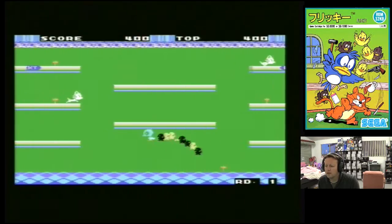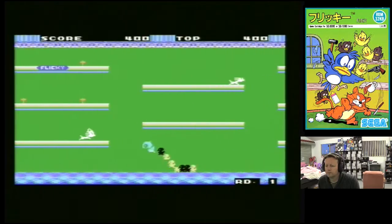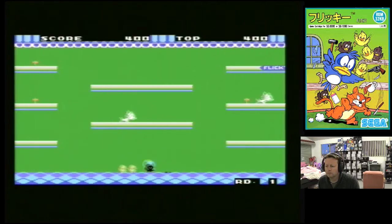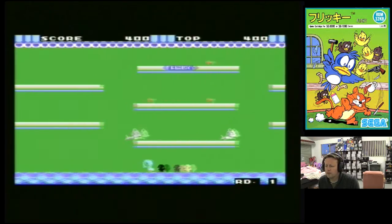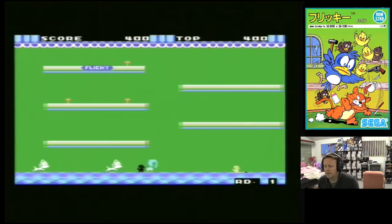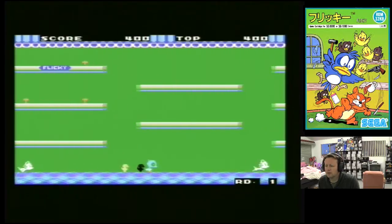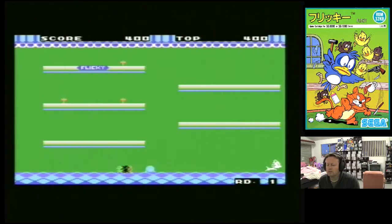So we've got to collect all these guys. You can take... Whoa! Gold. It's a flickering and chewing at the moment. Oh, that was close. I think the more I can bring back to Flicky's nest up the top there.